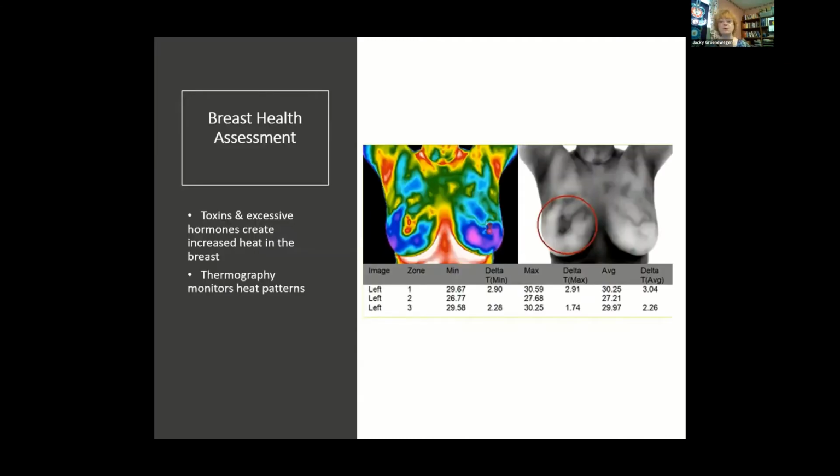So this is moving on now to talking about breast health assessment. Toxins and excessive hormones create increased heat in the breast, and thermography monitors heat. So you are looking at exactly the same image. On the left, you're seeing the color palette. On the right, you're seeing the grayscale. So on the left, in the color, you're looking at heat patterns. So red is hot.